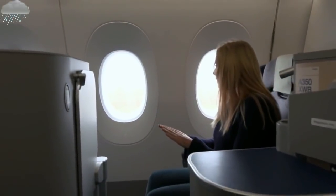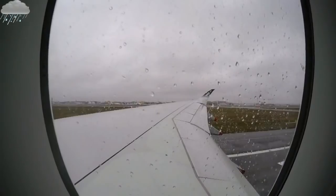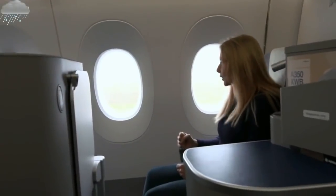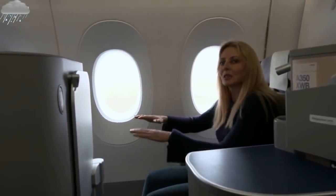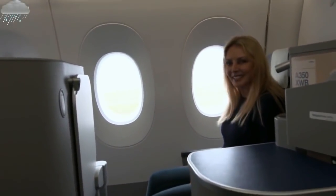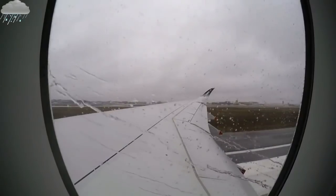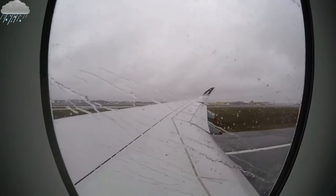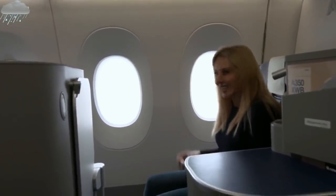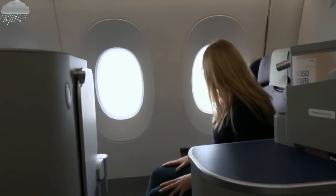So now, oh, here we go. Off we go, full throttle. He needs to get to what's called the speed of rotation so that he can pull back on the stick. The wings will lift us into the air. It's going to be beautiful. A350, Welsh wings. So quiet. The engines, I'm sitting right next to the engine, and up we go. How beautiful.